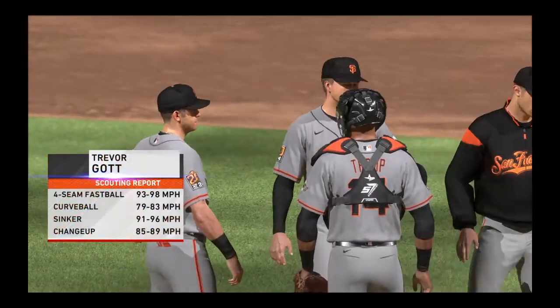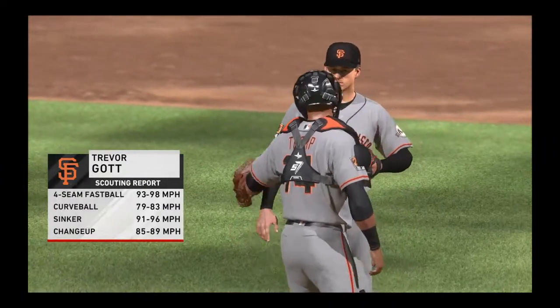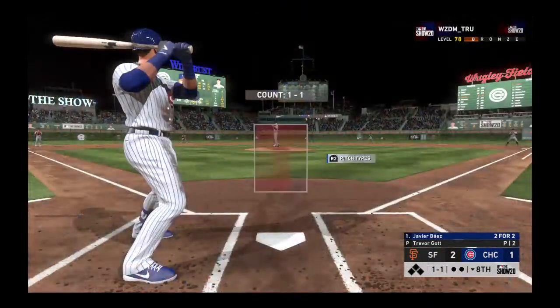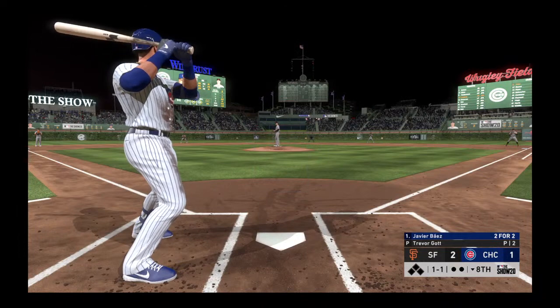Trevor Gott enters from the pen to start the eighth, and it's quite possible they'll ask him to pitch two full innings to close this out. Bottom of inning number 8 set to go, and coming forward now is the shortstop, Javier Baez. A 1-1.